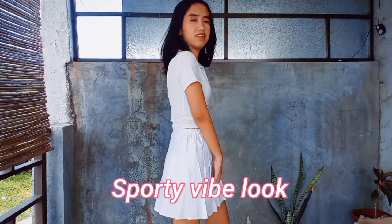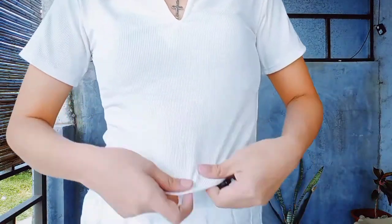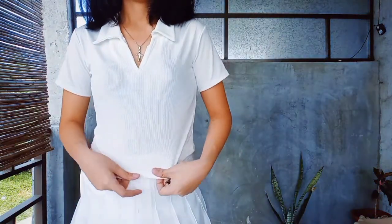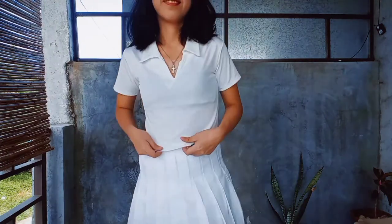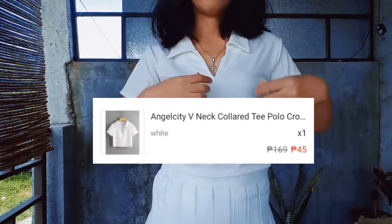The second way I choose to style this pleated skirt is using a sporty vibe look. All you need to get is a v-neck collared top and boom, complete na yung vibe. For the top, nabili ko to sa Angel City Shop sa Shopee for only 45 pesos.